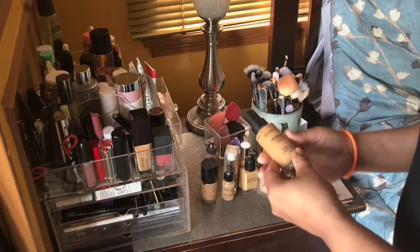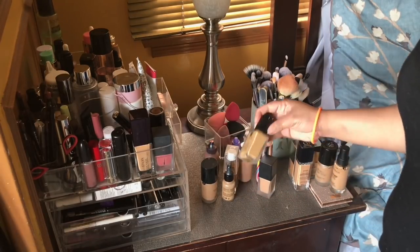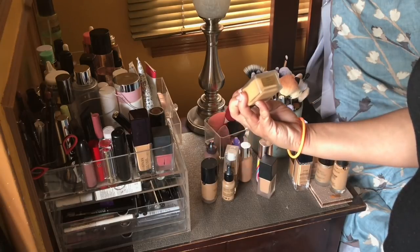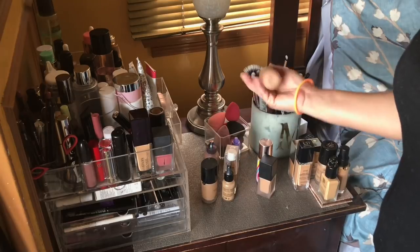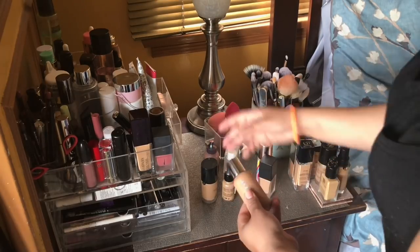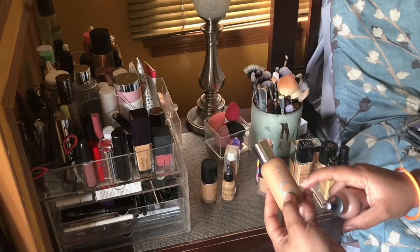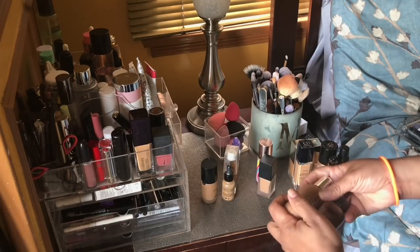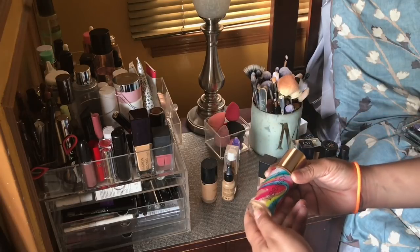Also going to keep my Studio Skin 15 Hour. Love that. Going to keep my Estee Lauder Double Wear. I have it in 3W2 Cashew. Love it. Going to keep my Dior. Just did a review on these two, which I'm going to keep. The MAC Face and Body and the Dior Backstage Face and Body. Going to keep these.